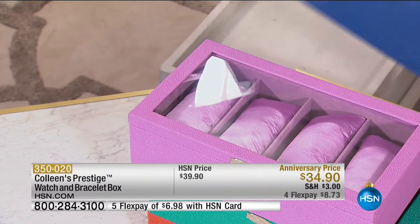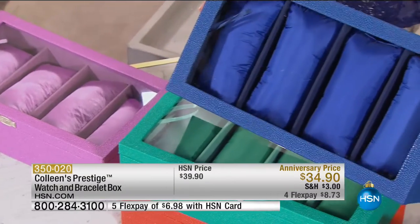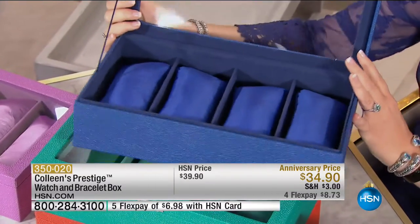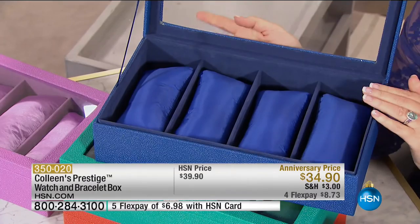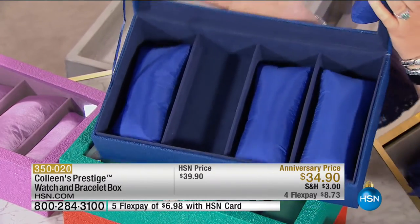This is called Midnight. I'm in love with this blue. If you love the blues, look at how pretty this is. It's like sapphire. Absolutely gorgeous blue. Ladies, $8.73 on your credit card. Again, the little pillows. There's your interiors.